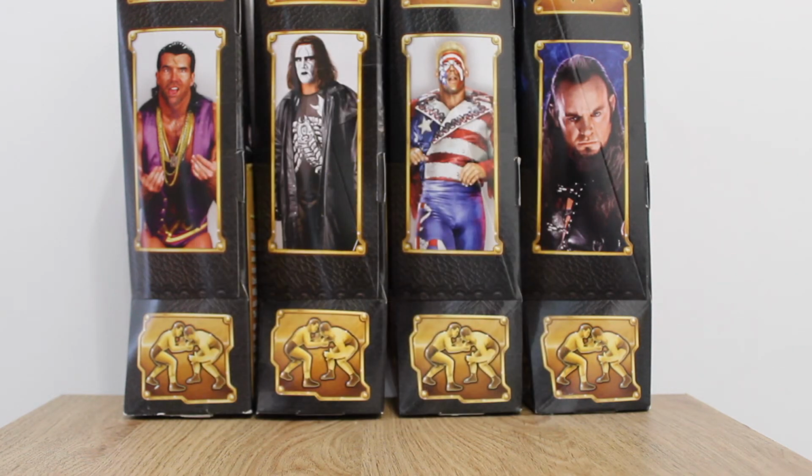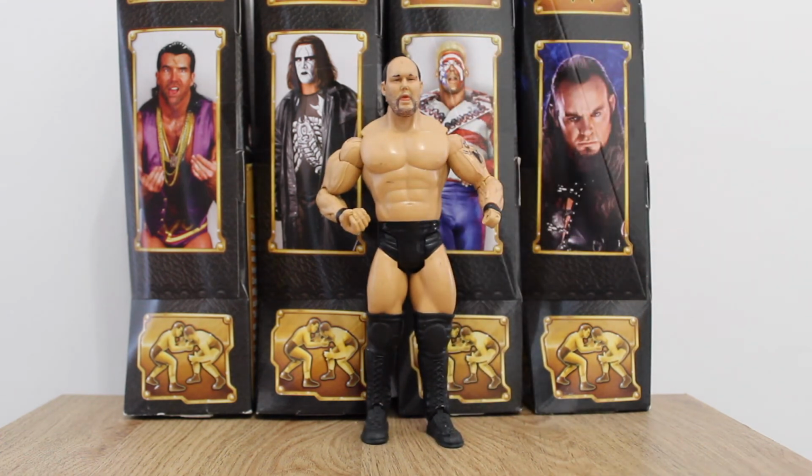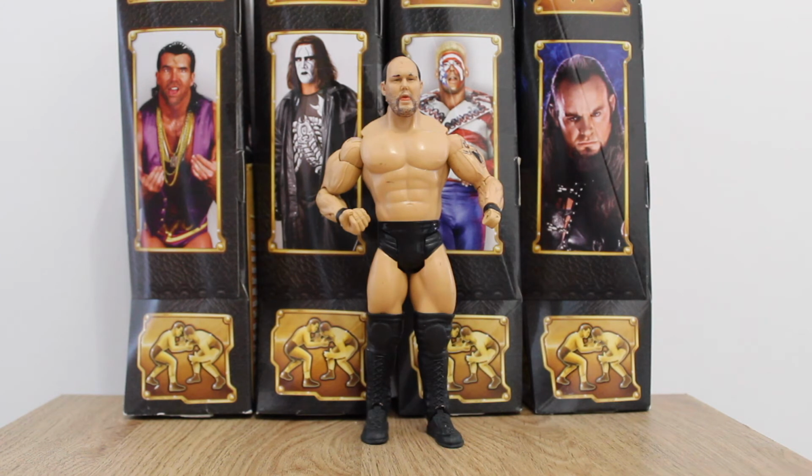Next up today, we have Festus. Now you might know him as Luke Gallows or Doc, or even Doc Gallows. This is when he was with Jesse. They were a tag team. This was in the Adrenaline line. I do believe that they brought this out separately as well, like this. I believe it came with a steel chair and dustbin.